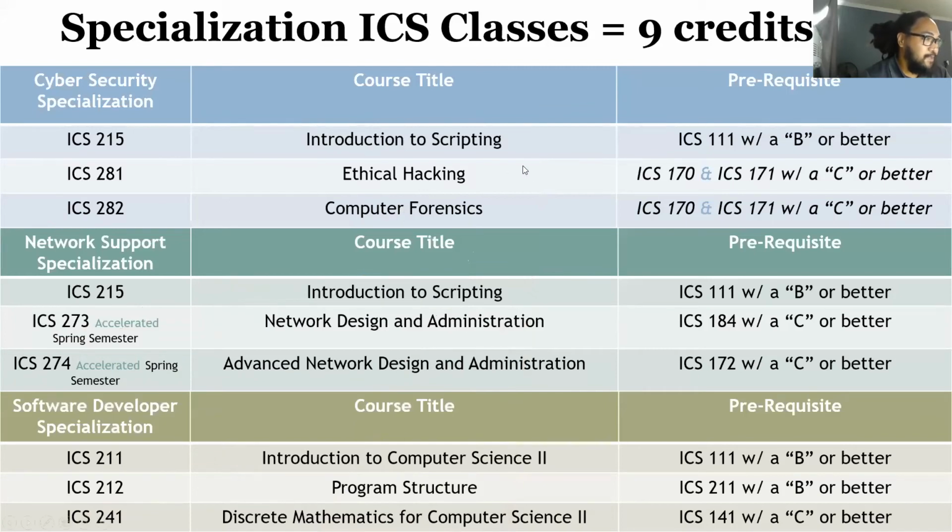So here's a snapshot of our different specialization classes. And keep in mind, you don't just have to specialize in one thing. You can specialize in all 3 if you want. So when you graduate with your Associate of Science degree, it's going to say with a specialization in cybersecurity, network support specialization, and software development as well. So don't limit yourself to just 3 classes. Feel free to take all of them.